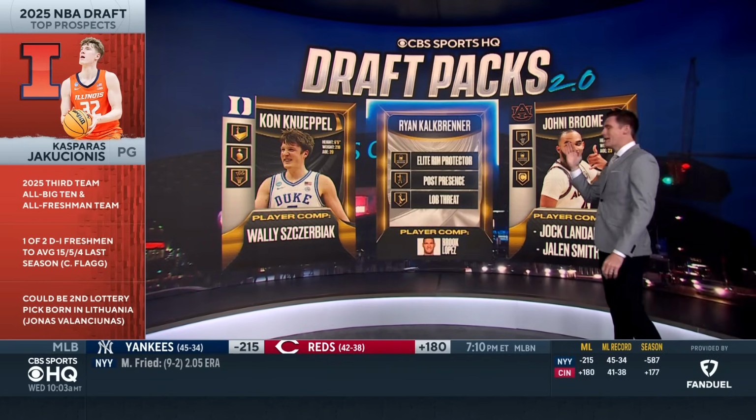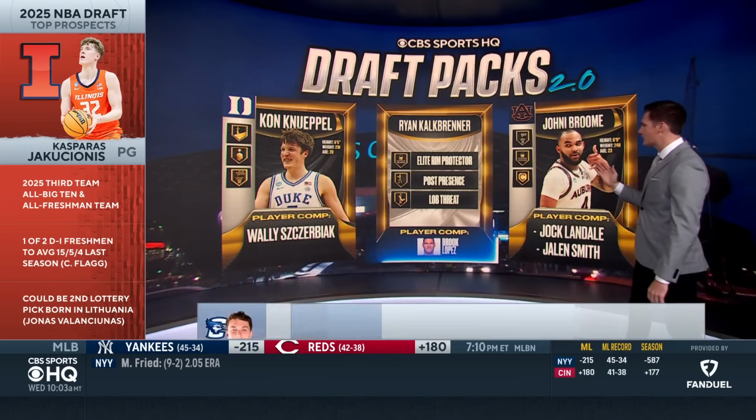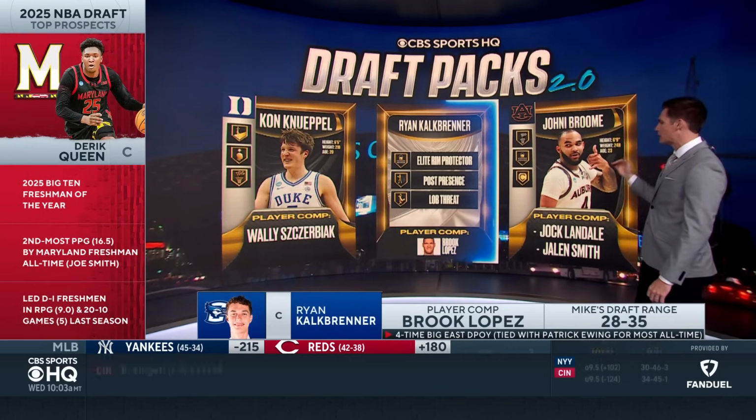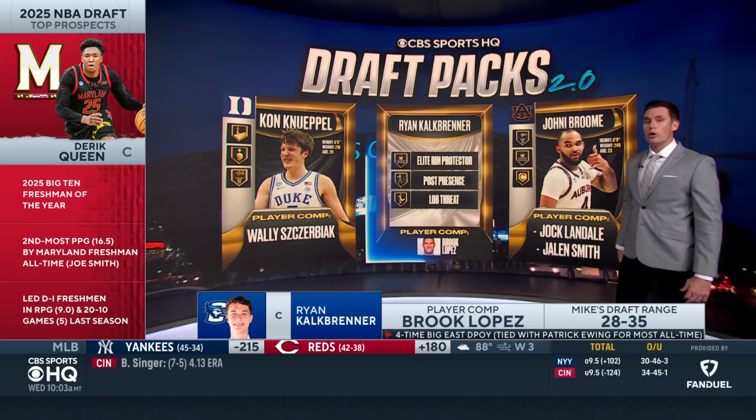Ryan Kalkbrenner. He'll go late first to early second. 7'1", elite rim protector, big-time post presence, and a lob threat. A lot of Brook Lopez in his game.